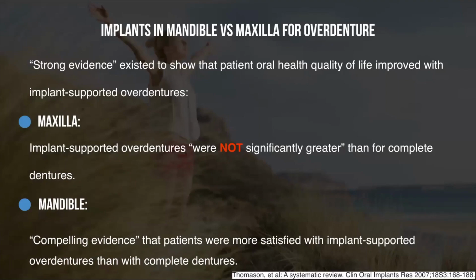And if you look at the systematic review in 2007 by Thompson and colleagues, they show, interestingly, that in the maxilla, the implant-supported overdentures did not create significantly greater satisfaction or significant oral health improvement in patients. But in contrast to the maxilla, in the mandible there's compelling evidence that patients were more satisfied with implant overdentures. So that's why they're talking about maybe a gold standard being an implant-supported overdenture at the mandible. Some people say yes, some people no, but again, we all know retention on the lower arch is not always the easiest way to go.